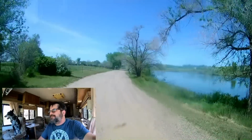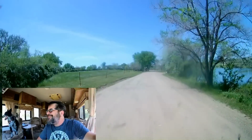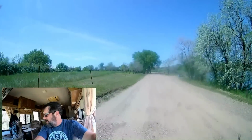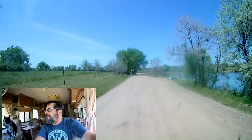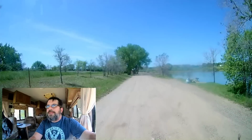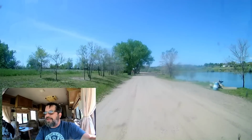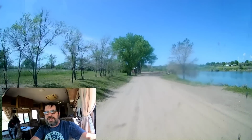First thing I notice is there's no overnight camping. But that's okay. The day's early. We've arrived. We're in Montana. We're gonna have a scenic view over here a little bit. It's warmed up pretty good today. I think it's gonna be in the 80s today and tomorrow. We're gonna find us a nice shady spot.